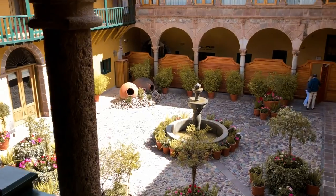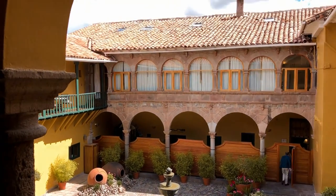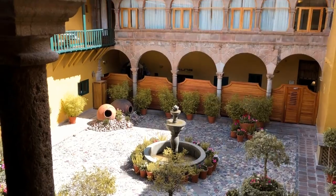Look at that, it's got little chairs. They're lovely. A water fountain there. So pretty.